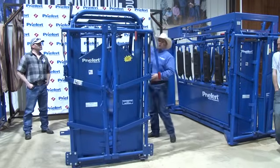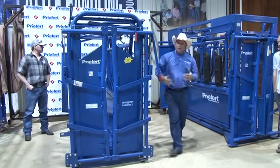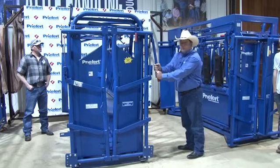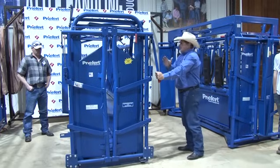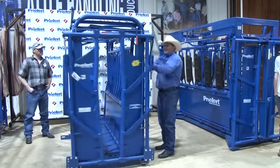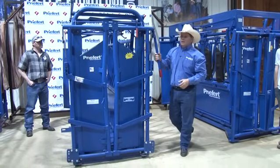Now, a lot of times when we're working cows, depending on what we're doing, we'll leave the tailgate open the whole time because we have a Priefert head gate. There's a lot of companies that buy these and put them on their chutes because the head gate works so well. We'll leave the tailgate open. We'll stand there, catch the cow, release the cow, catch the next one. We just let them stack up in the alley because it's really not that big a deal.